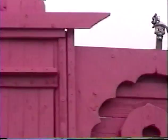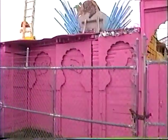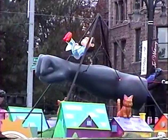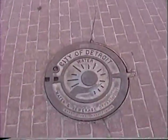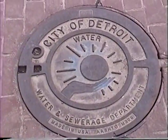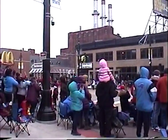This is kind of, some eccentric must own this property. There was a lot of crazy things inside here, and maybe they have tours. It's locked up now, but I want to find out what the story is with that place. That was just off of Woodward there. Look at this, the thing here for the water department. That's a nice sewer grate.